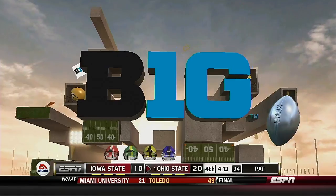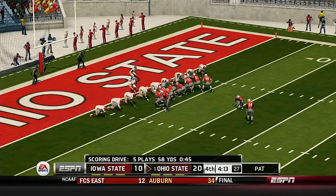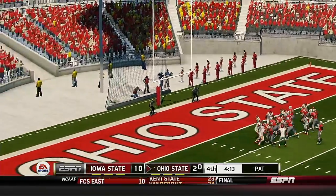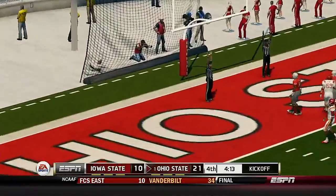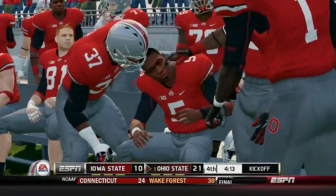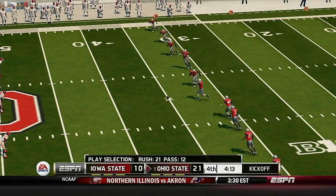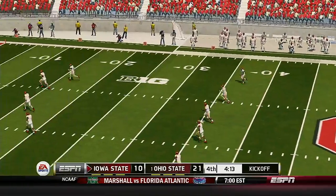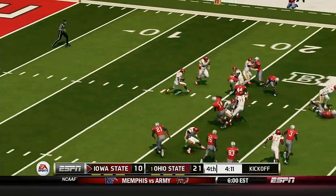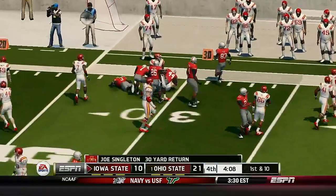He looked totally in control on that keeper. He splits the uprights with the extra point. Bellamy looks ready to kick this one off. Sends it sailing downfield. He's to the 20. They'll bring him down at the 28.